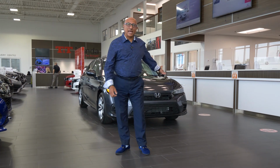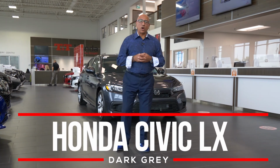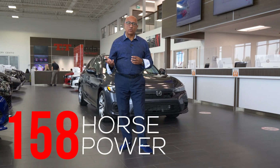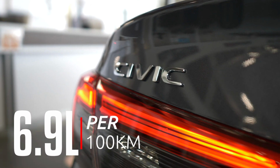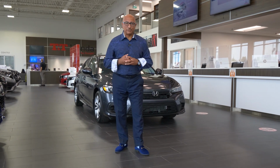So behind me here, we have the brand new 2022 Honda Civic LX model. All the Civic models except for the Touring actually come with a 158 horsepower, 2-liter engine underneath the hood, which gives you a tremendous 6.9 liters per 100 kilometers of fuel efficiency. So it's a very peppy engine along with great fuel efficiency.